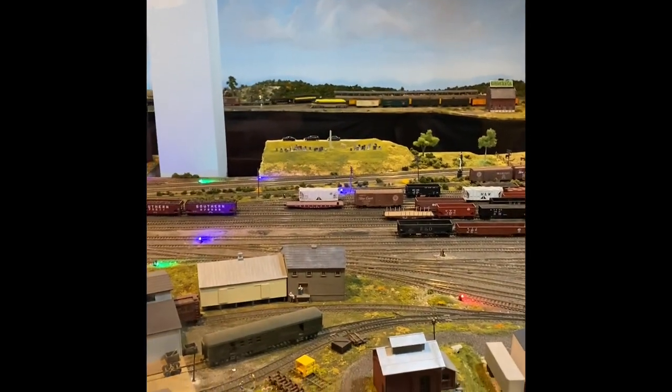Cool little trains, though. I know. Yeah, for a small town with our resources, it's great that we have it.